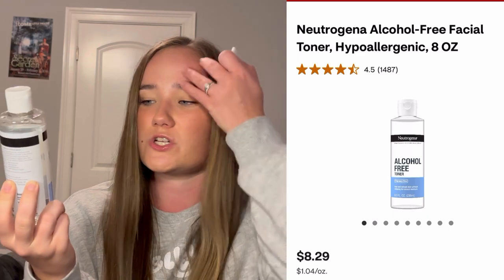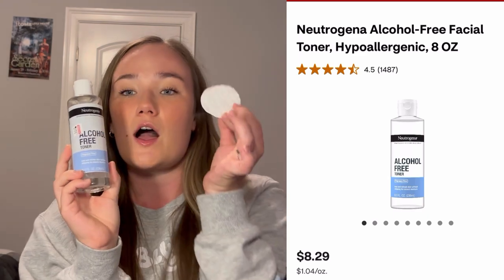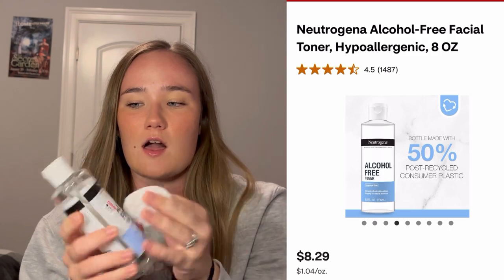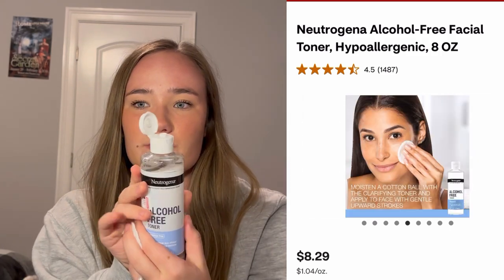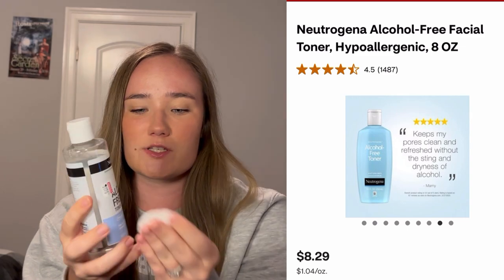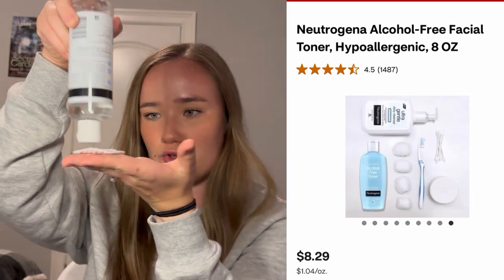So I have this toner. This is the Neutrogena alcohol-free toner. I just use these little cotton rounds. I open it up, it's got a little dropper type thing. And I just literally take this and go doot, doot, doot, doot. And I wipe this all over my face before I do my makeup because it's supposed to help tone and refresh skin without stripping it of its natural moisture.